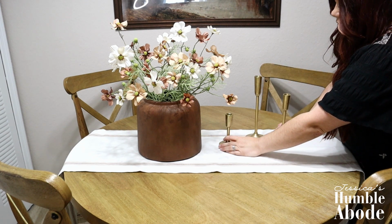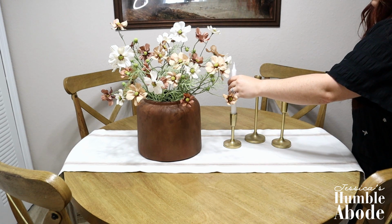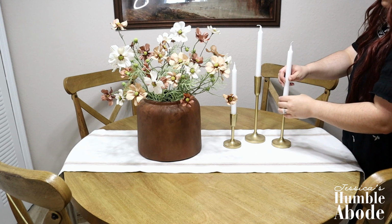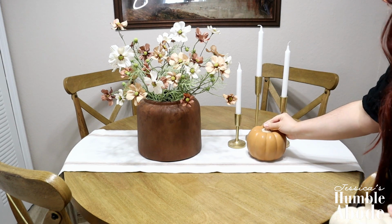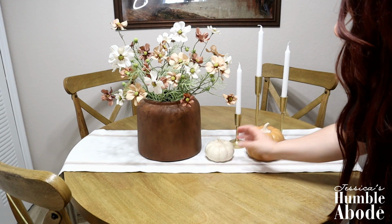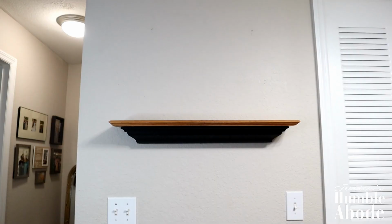I've never really put candles on the table like this before, and normally I center whatever I have on the table, but I really wanted to try something different, and Ethan liked this arrangement as well. And I, of course, had to put a couple of pumpkins over here, but that orange is really similar to the orange in the table runner, so I like that it tied in.